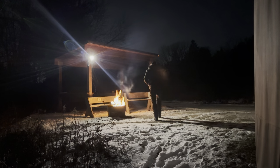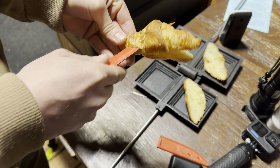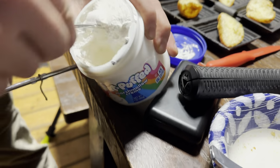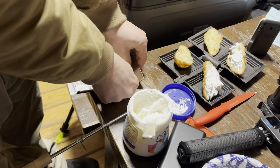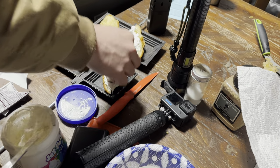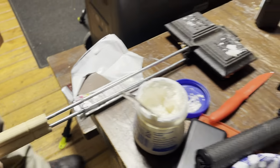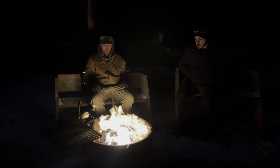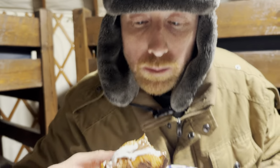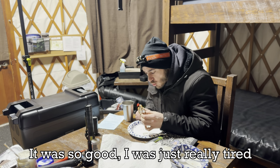Oh, I see you out there, boy. Now, locked in. Let's go cook it. Look at the chocolate melt. That's good.